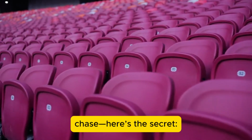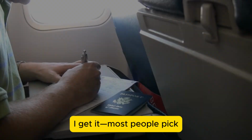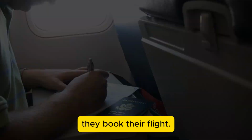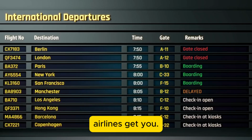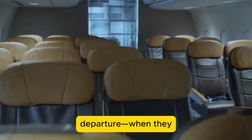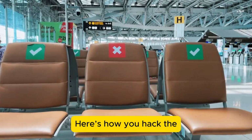Alright, let's cut to the chase. Here's the secret. You're choosing your seats all wrong. I get it, most people pick their seats the second they book their flight. But that's where the airlines get you. They hide the best seats until later, closer to departure, when they release unclaimed premium seats for free. Here's how you hack the system.